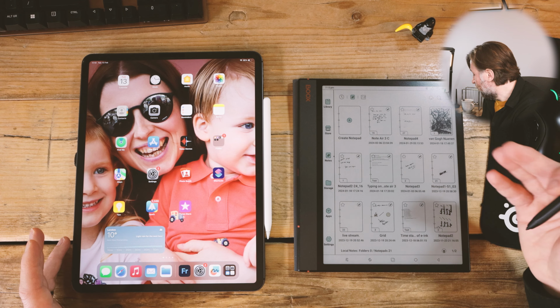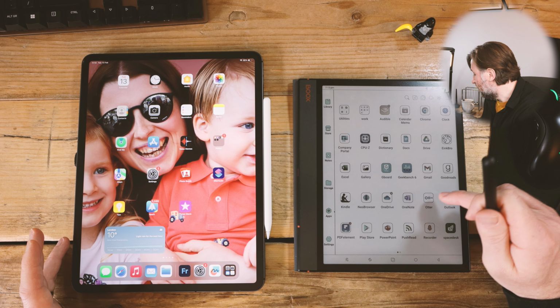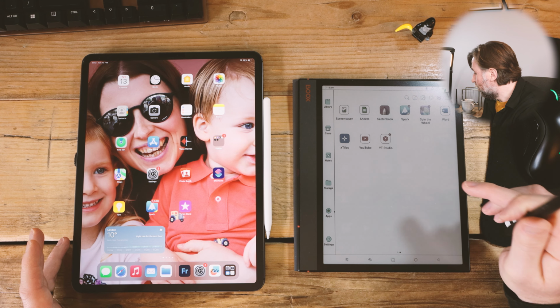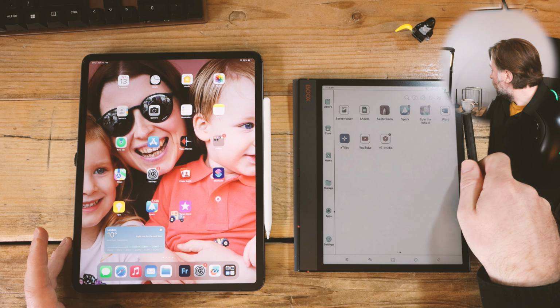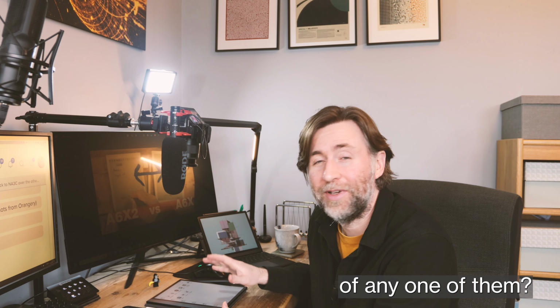You can, however, and I do, use full Microsoft apps here, and that is working really nicely here on the Note Air3 C, or indeed on the Tab Ultra C Pro as well. The question is, are either of them the master of any one of them?